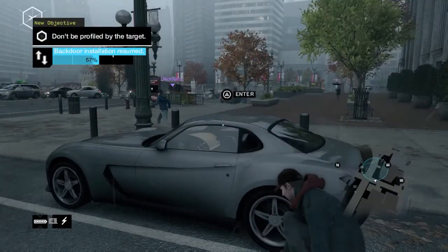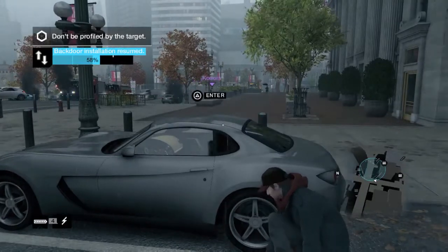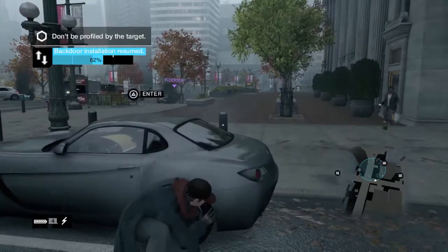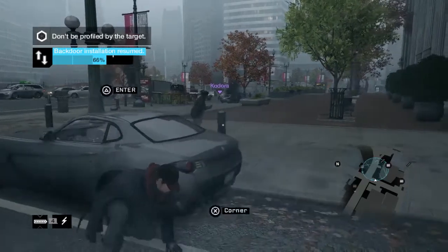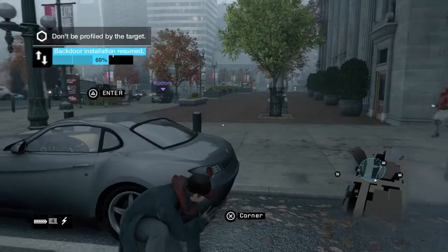Now, every time I turn the corner, I step outside the zone for a second. I'm not sure if he's paying close enough attention on his screen to see that the install stops just for a split second, but if he was paying attention, then he would know that I'm on the edge of the circle there.